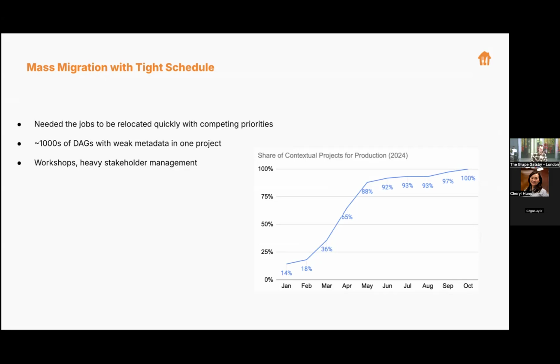We developed a script that would help teams to easily relocate their DAGs with a couple of clicks. We did a lot of workshops. We tried to explain the value of it, how they can also easily monitor their team's resource consumption. We did a lot of stakeholder management, and we were able to quickly move it up, as you can see. We started the mass mobilization around March, and by pretty much June, we were able to reach 92%, and the rest is really just deprecating some old redundant stuff lingering in the legacy project.